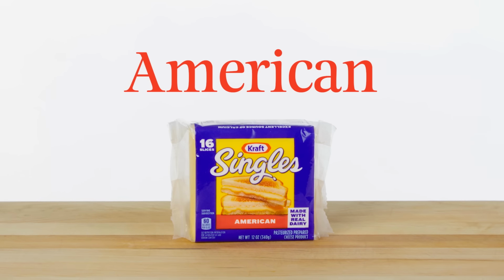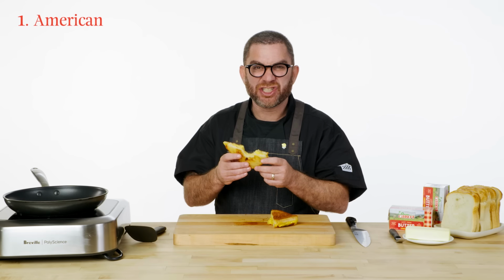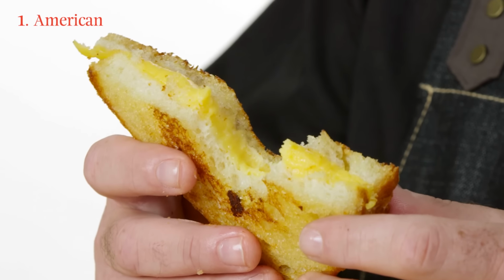Let's find out. American. So technically, this isn't cheese. It's American processed cheese food, not traditional cheese stuff. The cheese is a little tangy, kind of lactic. It's like cooked milk. It's creamy. Also a little rubbery.